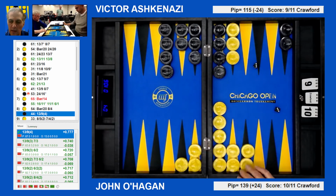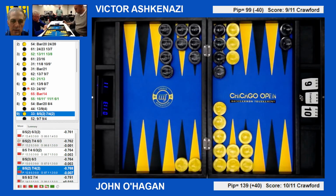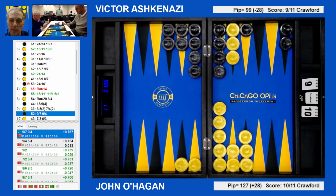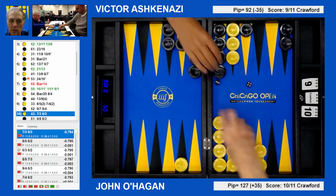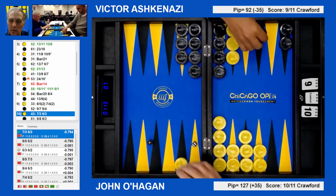John rolls a double 3. Pretty good for racing. Just brings in some checkers. 5-2. 2 off the rear point. Just clear the points in order if you can. 4-3 for John. Makes his 3 point. John still has a spare on his anchor.